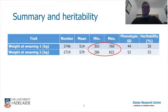And hopefully you can see, if you look at the minimum and maximum weights, there's a big range of cow weights in that. There's a range of cow types, which you'll see, but clearly a very big range in weights, over 800 kilos down to less than 300. Some were small and skinny, some were tall and skinny, some were tall and fat. And if we look at the heritability on the right-hand side there, one of the things we're interested in is how much of the variation that we see is actually genetic.